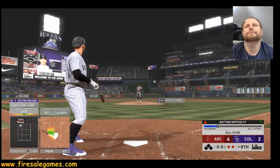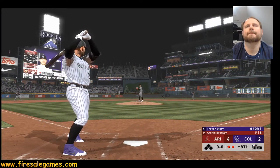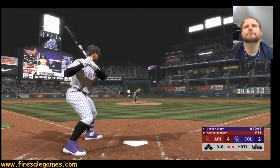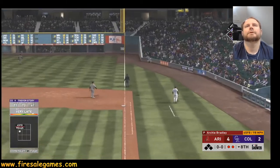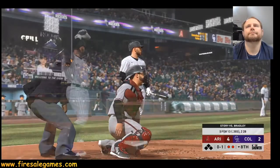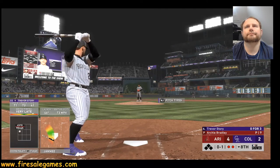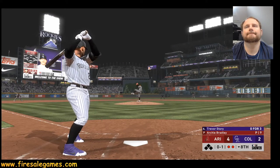Trevor Story, the four-hole hitter. He could really use a knock here, 0-for-3 in the game so far. High in the air down the right field line, but this will wind up being a foul ball. Getting late, 4-2 our score as we play the eighth inning.